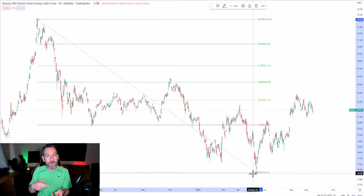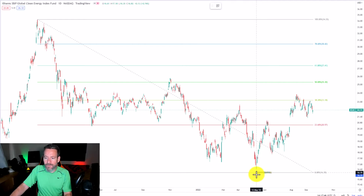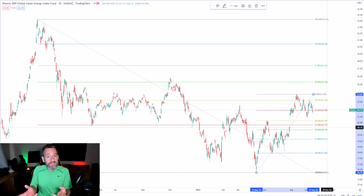These are levels where on the way up, ICLN may actually pull back because it's going to hit resistance that's there from previous buyers. Then I'm going to draw a Fibonacci retracement from the 2022 low to its recent high to find levels of support. Whereas ICLN sells off, it might find areas where we could add to a position as it breaks down.